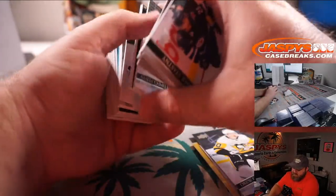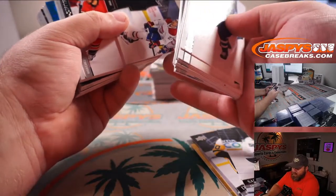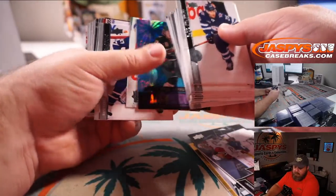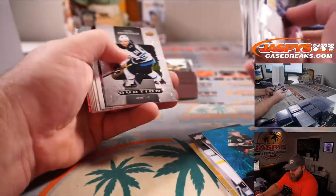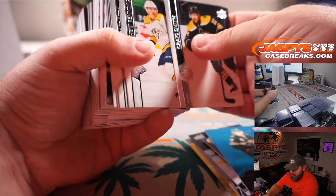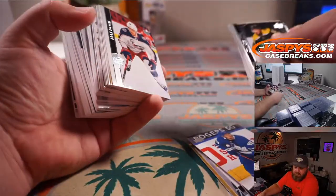Sasha Shimlevsky for the Sharks. That is Mike Krasinski. Alexander Romanoff for the Canadiens to $29.99, Martin Klaus. Kirill Kaprizov Dazzlers for the Wild. That is Brian Croft. Mikko Lehtinen for the Maple Leafs, David Harrell.